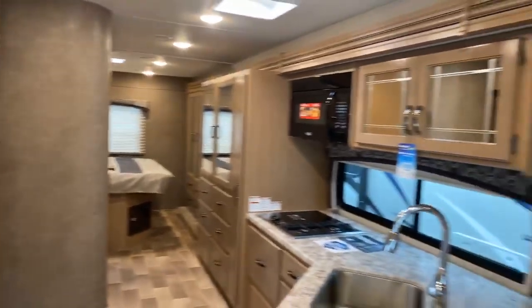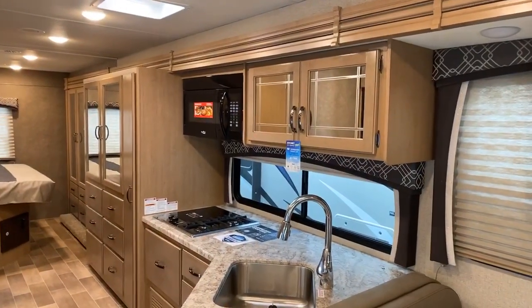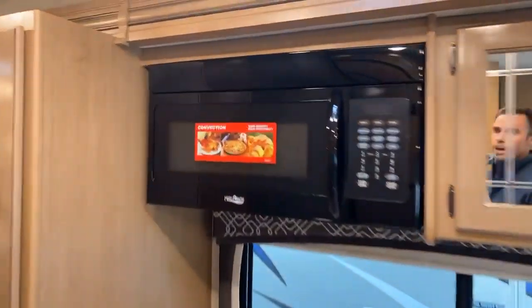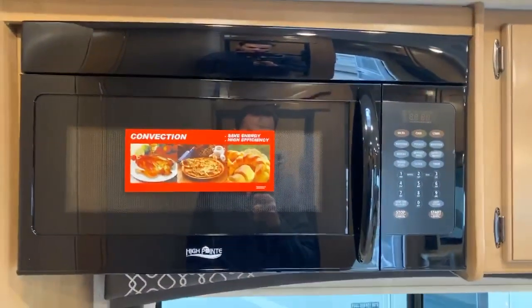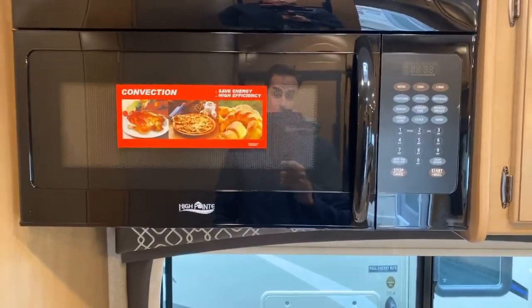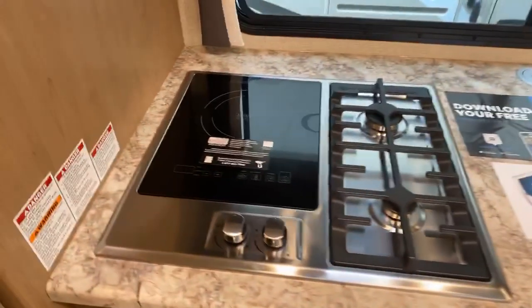All right, on to the kitchen. So kitchen is really well thought out. Has a couple cabinets up here, microwave, convection microwave. So this is what I call a half-time oven. Cooks your food in half the time. If you use full time, you're just going to have a really well done steak.